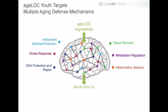Similarly, the brain is especially vulnerable to things like dysregulation of metabolism and inflammatory imbalance. And so by targeting all 6 of these various aging defense mechanisms, we get a synergistic effect so that we maximally protect the brain against those aging aggressors.